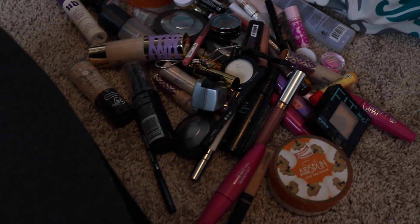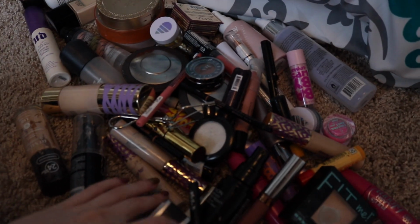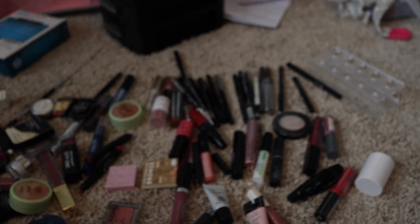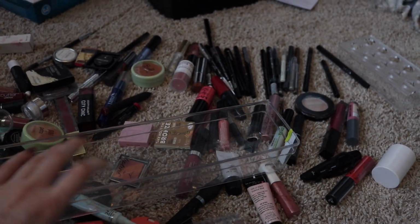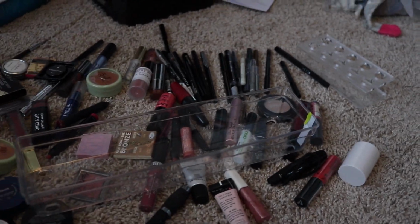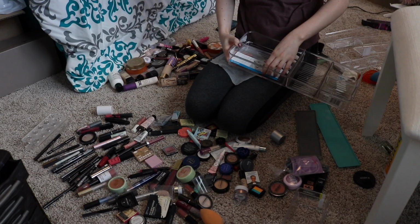This is all the makeup that I have either bought for myself or gotten as a gift from Christmas or my birthday or something. There's that. I don't know why I did that. I just wanted to know. I have all of these clear organizers, so I'm gonna grab a Clorox wipe or something and wipe them all down and then start going through my makeup and just deciding what I want to keep.